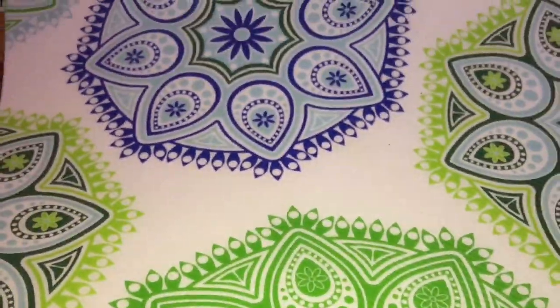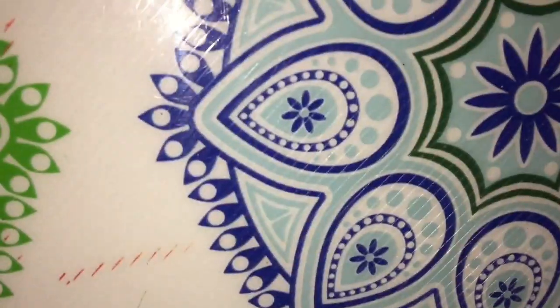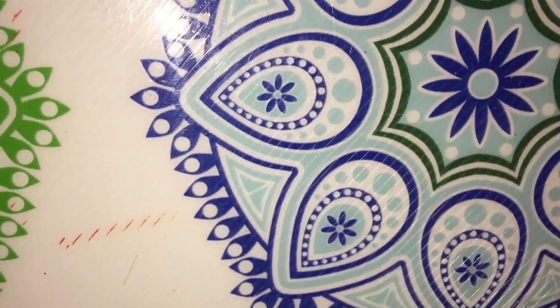How cute the patterns are though. You should make a custom design based off this. This is so cute. Like, hell yeah. So natural. And there's blue. I don't know what I'm gonna do with it. I'm trying to think what I could do with it.